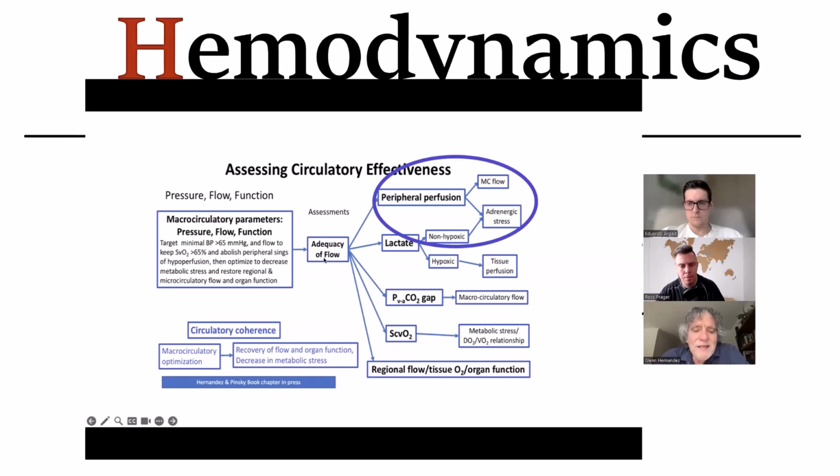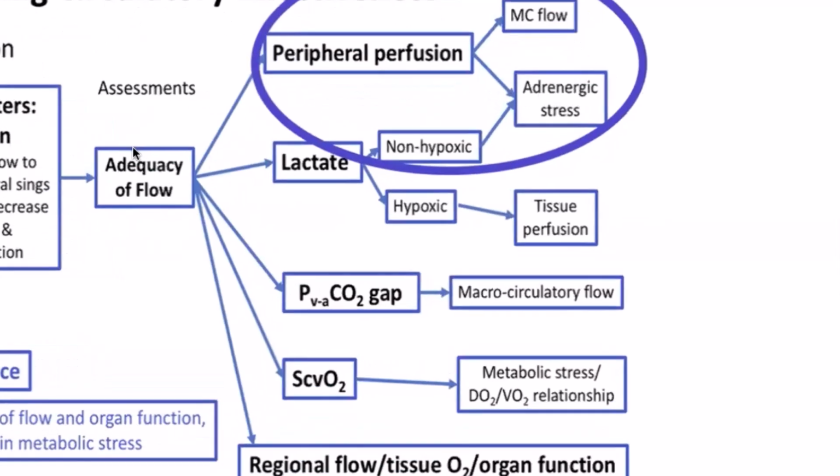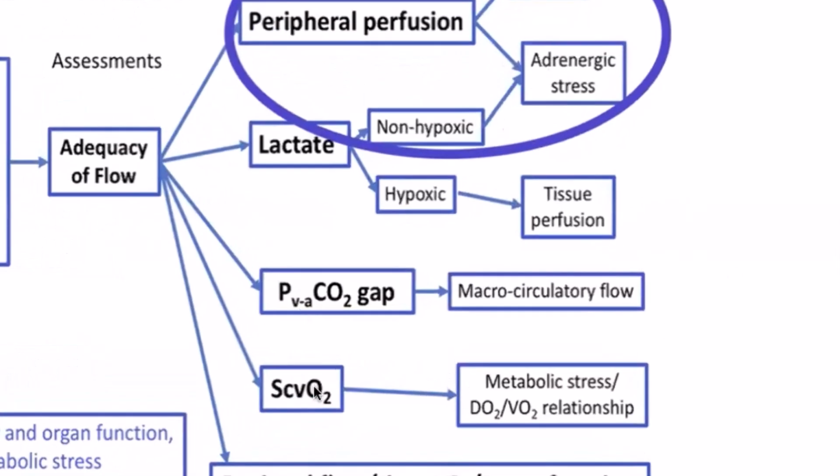But how do you assess, and this is what you asked, Ross, the adequacy of flow? And then you have several variables that have been called in common language at the bedside, the perfusion variables. But they are quite different, you know. ScvO2 is just the relation between oxygen transport and oxygen demand in the superior vena cava in general area. And if, of course, you have a decrease in systemic blood flow, you increase extraction as a compensatory mechanism, and then low ScvO2 reflects this process.